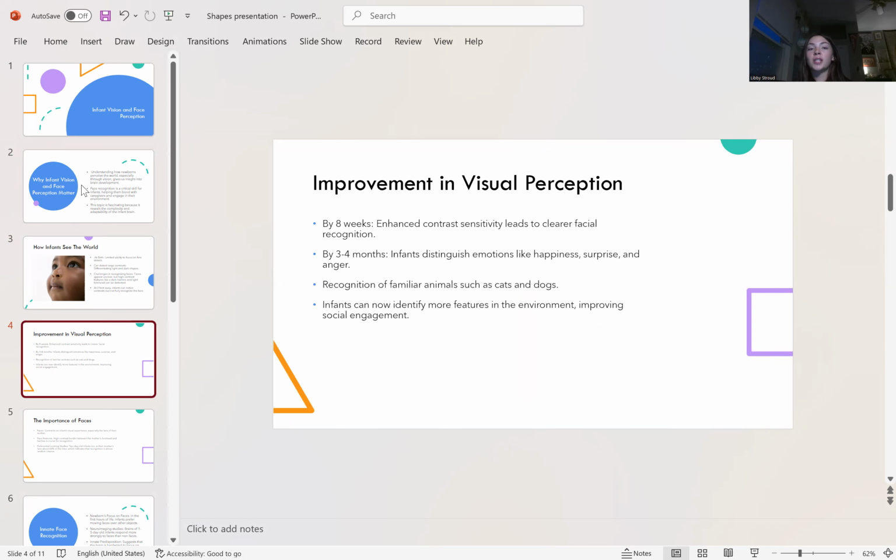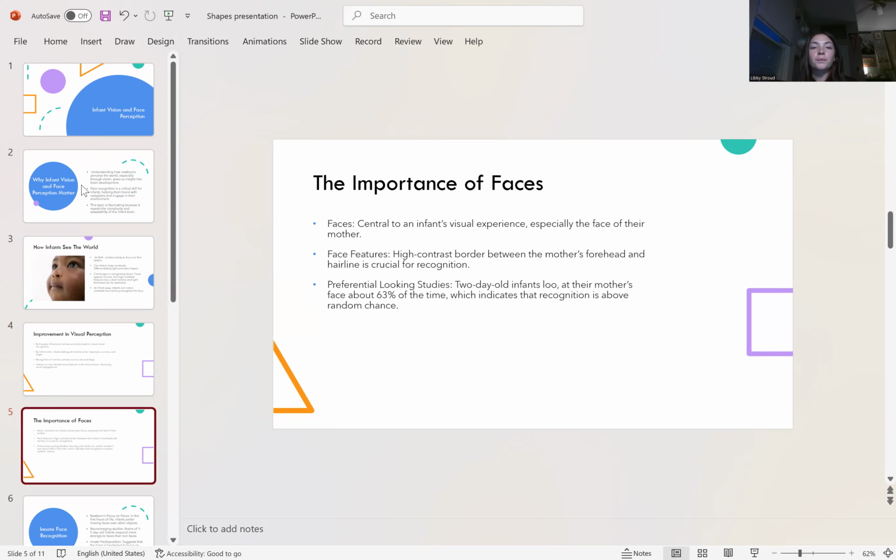Improvement in visual perception. By about 8 weeks, there's an enhanced contrast sensitivity, which leads to clear face recognition. By around 3 to 4 months, infants can distinguish emotions like happiness, surprise, and anger through facial features and the way people move their face. At around this time, infants can begin to recognize familiar animals such as cats and dogs, and they can now identify more features in the environment, improving their social engagement.